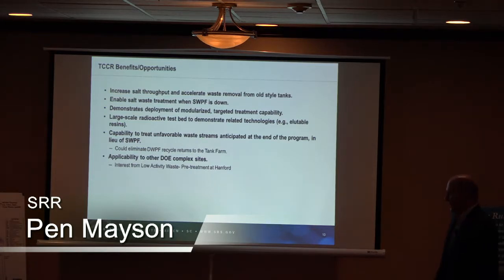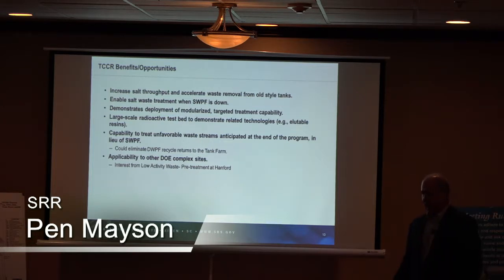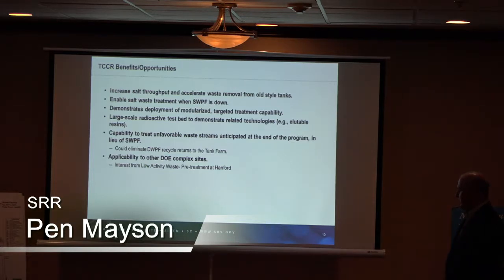All right, a large-scale radioactive test bed to demonstrate other related technologies. If you wanted to, you could use this particular column in the shell. You could change out the resin. You could treat different waste streams, even with other non-elutable or elutable resins, which leads into, potentially at the end of the SWPF life, you could have some unfavorable waste streams that you're trying to address. You may want to look at some type of ion exchange technology. A thought there is that you could eliminate the DWPF recycle line coming back to the tank farm. And then finally, and you've probably heard about this already, our sister site at Hanford is looking at a similar sister unit to tank closure cesium removal. They're calling it tank side cesium removal, but it's TCCR number 2. And they're actually considering using that to supplement their LAW PS waste stream.